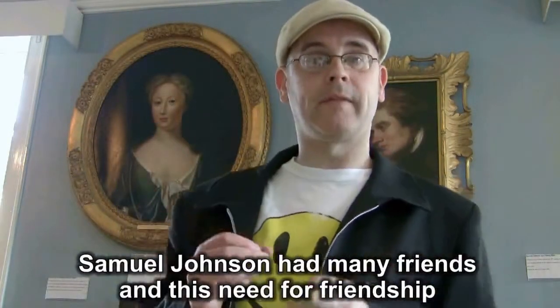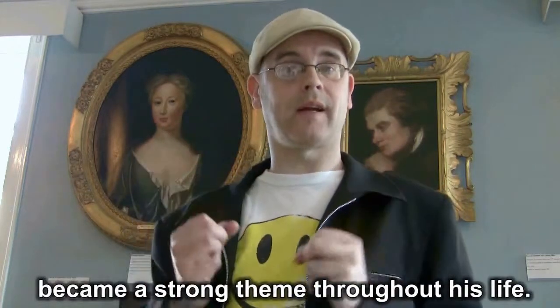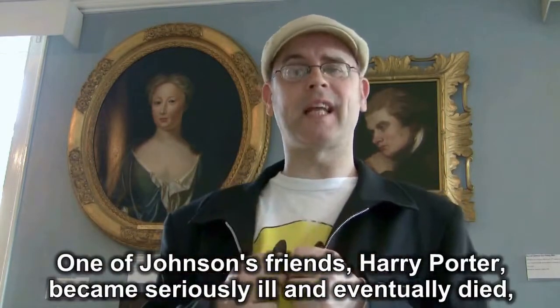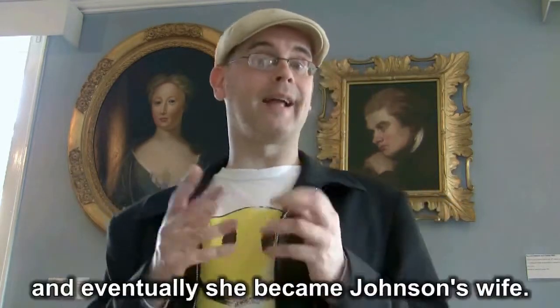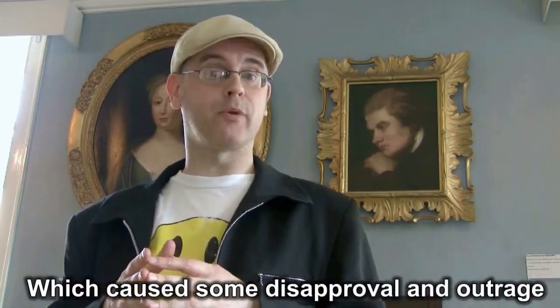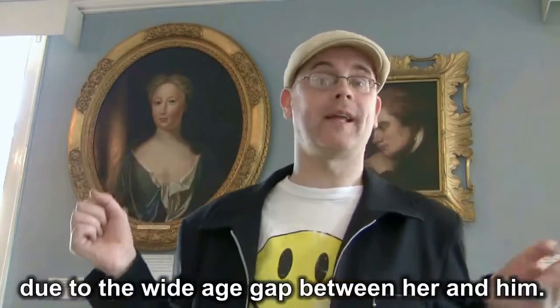Samuel Johnson had many friends, and this need for friendship became a strong theme throughout his life. One of Johnson's friends, Harry Porter, became seriously ill and eventually died, leaving a wife and 3 children. Samuel began to court the widow, whose name was Elizabeth, and eventually she became Johnson's wife, which caused some disapproval and outrage due to the wide age gap between her and him. She was 46 and he was 25.